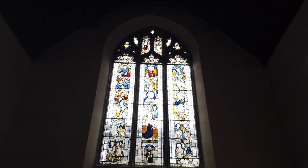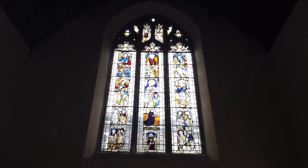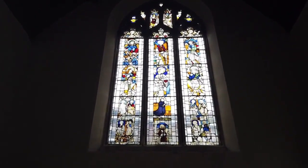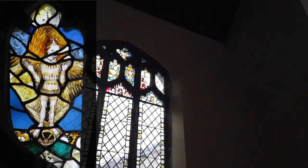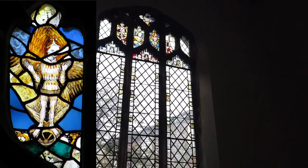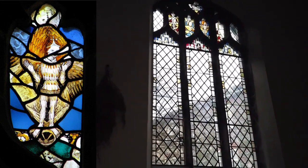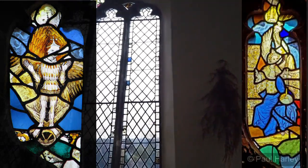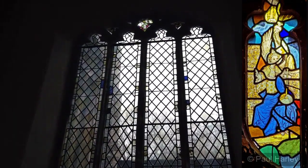Over the centuries, whether deliberately or by accident, a lot of Hungate's medieval glass was lost, and what remained was rearranged. The stained and painted glass that survives dates from between around 1450 and 1525, when another generation of the Pastons refurbished the chancel. From the figures that remain, as well as the small fragments, it's been possible for scholars to reconstruct at least parts of a carefully planned scheme of glazing.